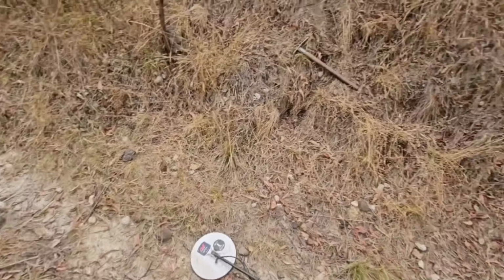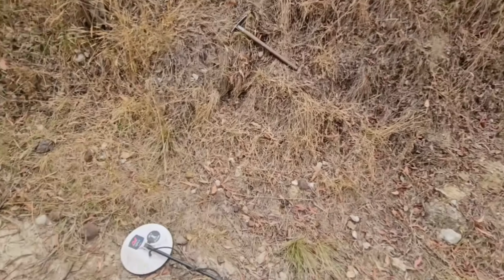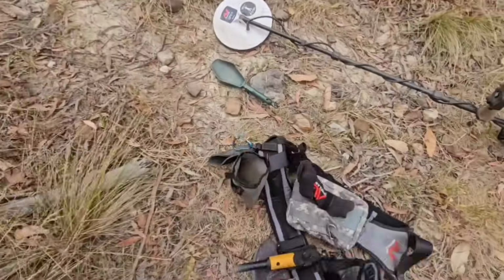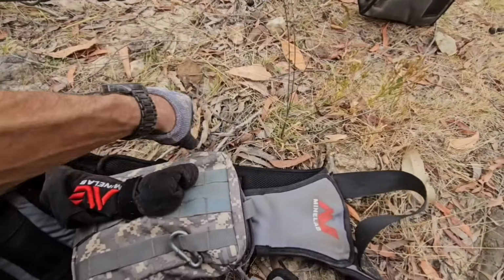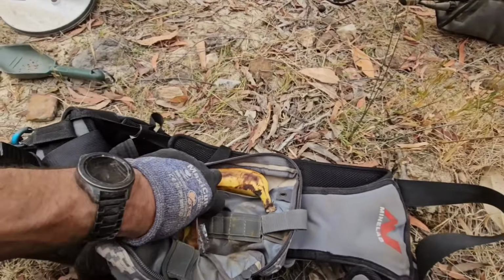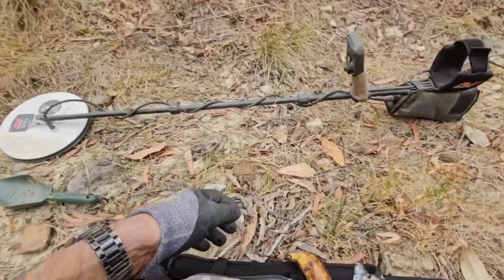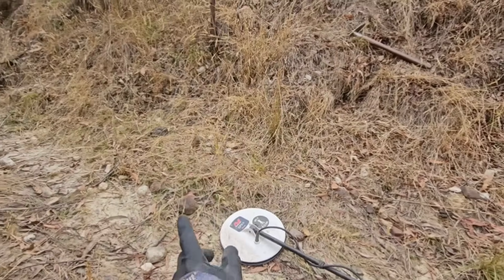Hungrier. So, look, what we might do, we're going to fill that hole in. We are going to continue on. I said to Andrew, stop at lunch, mate. Stop at 1 o'clock. So that's what we're going to do. I've got a piece of banana bread and a banana. That was a good combo, wasn't it? So I'm going to have a stop to eat quickly.